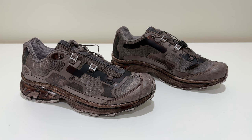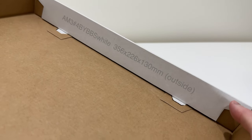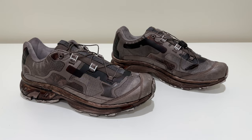While there are a few non-object dyed colorways, I'd say the object dyeing is the single standout element of this collaboration, the reason why you'd shell out the extra cash. If you're not familiar, what it means is that they took a finished shoe, presumably the white model as evidenced by the box, and put it into a vat of dye.